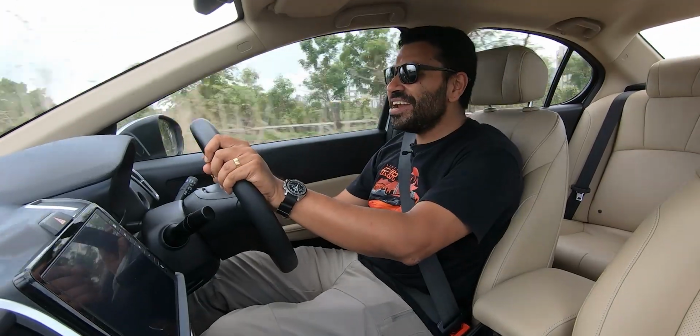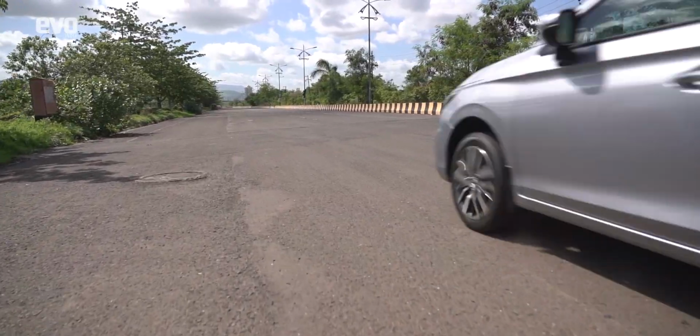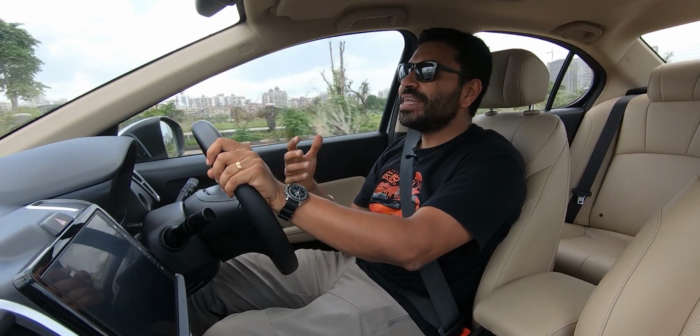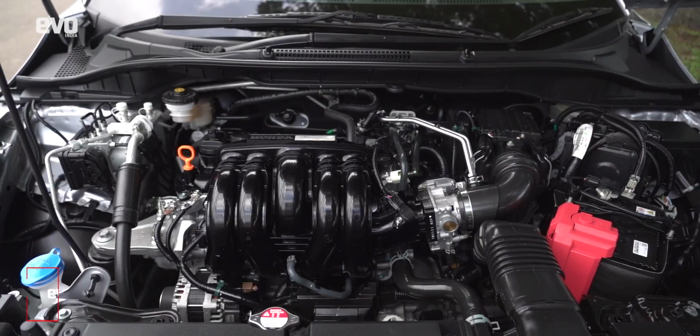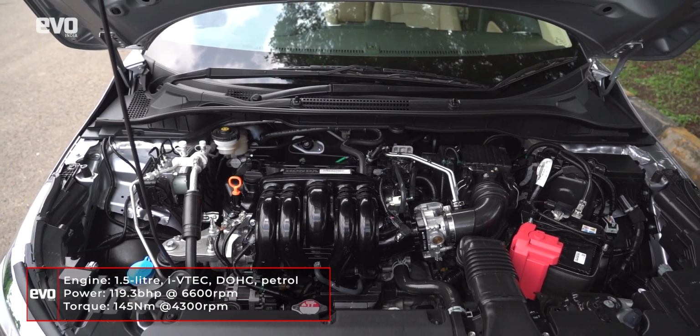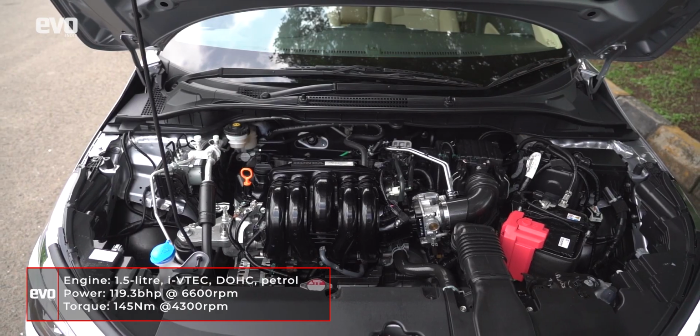It revs and revs. It's such a joy. Now we've been so used to turbo engines and their effortless torque that we've forgotten what a naturally aspirated engine, a sweet spinning naturally aspirated engine, can do to the sides of the smile on your face.